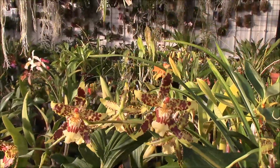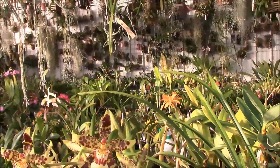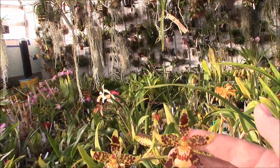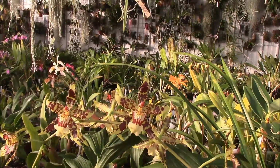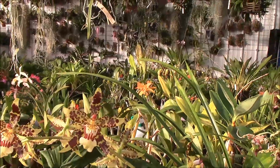And this is the division of the original plant. It's never been meristemmed to my knowledge. And it's a very, very nice bloomer. It is by far the best Big Mac that ever came out of the mix. Nice substance on it. Flowers last a long time.